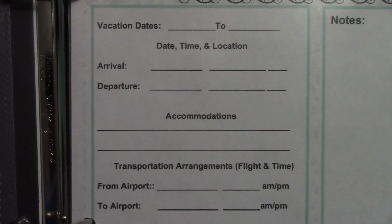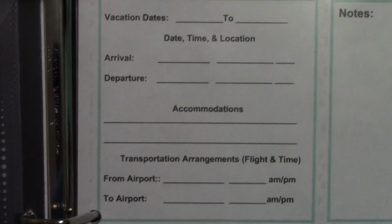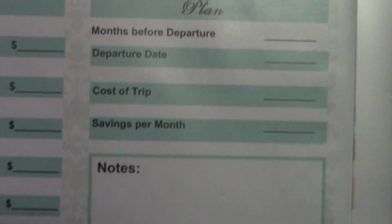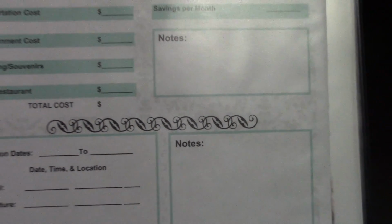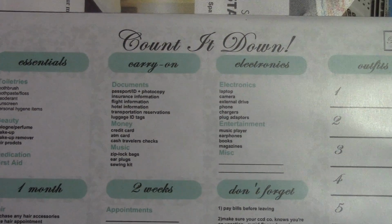The accommodations section is where we will decide what type of vacation we would like to take and any transportation we would like to use. The plan section is how we plan on paying for our trip. There are also 2 note sections to jot down any information and contact information we will need in the initial planning. The last template is a countdown template. It is used to help us stay on schedule before the trip or vacation.